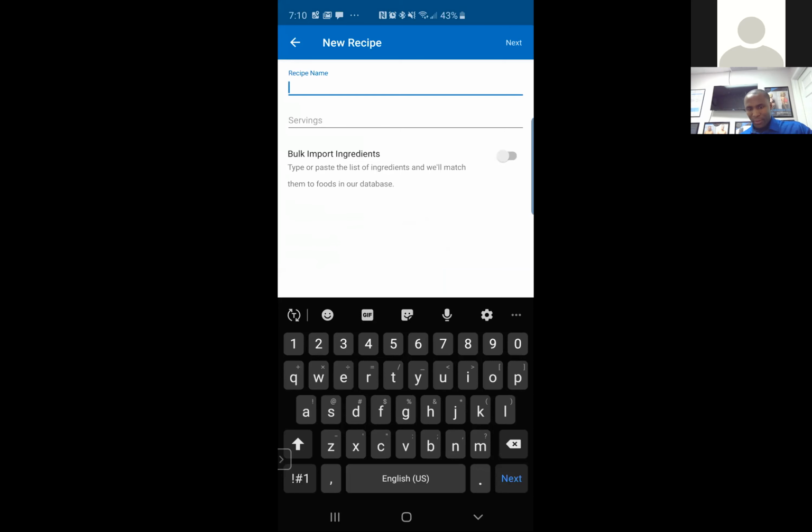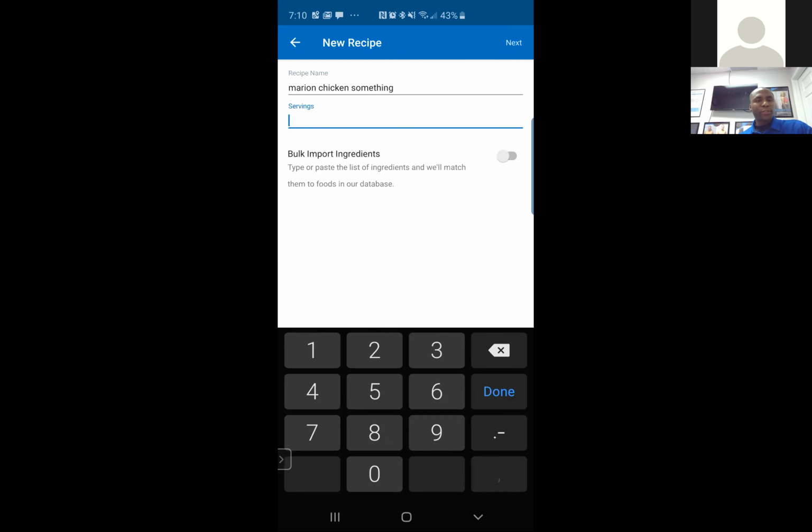So we're going to name this Marianne's, I don't know, chicken something. And how many servings? You always want the servings to be set to 1. And I'll explain why in a second. Servings can only be a number, and then it asks to bulk import ingredients. If you do that, it tries to match all the ingredients that are in there, and you probably have to edit and all that kind of stuff. So we'll just leave that off and go to next.